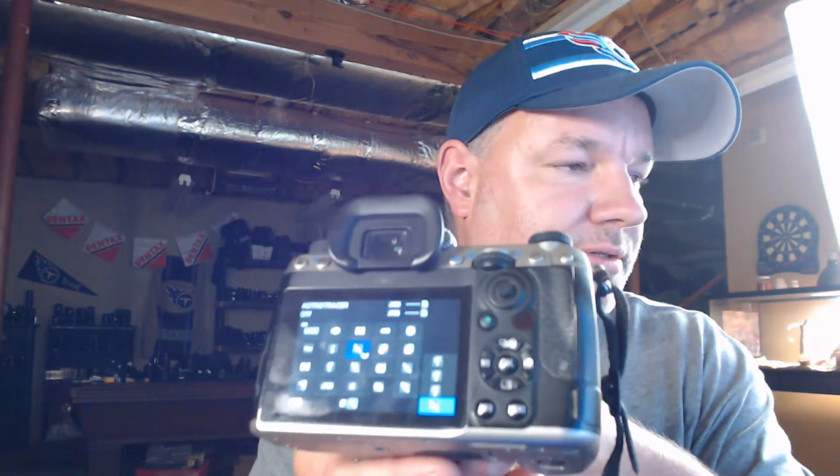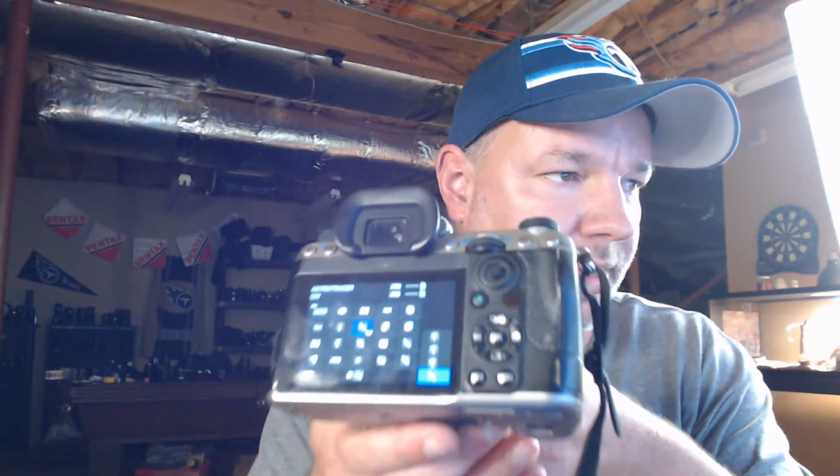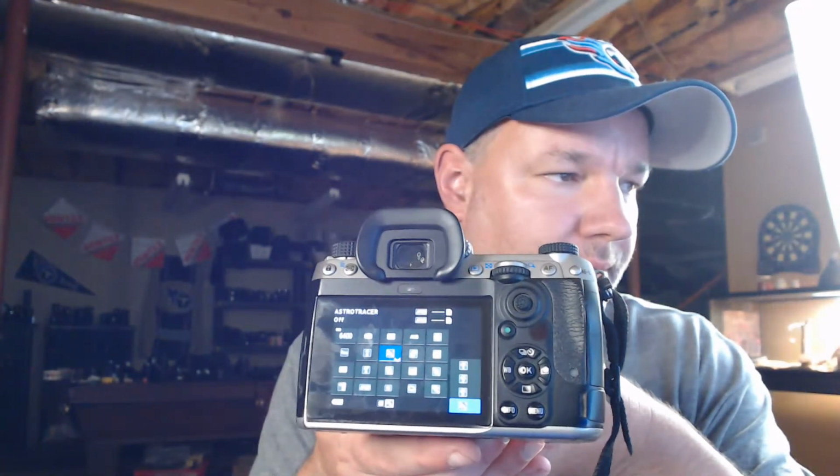Let me see here. Astro Tracer. I don't know if you can see that. I put it in my main menu. There's 3 different versions of it. If you're going to use it, add it to your common menu. The different versions are Type 1, Type 2, Type 3. Type 3 has a. Let me click into it, and I'll show you. All right, give me a second here.